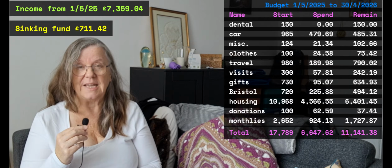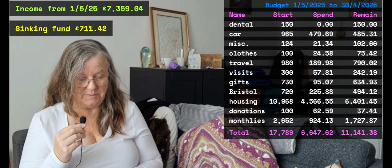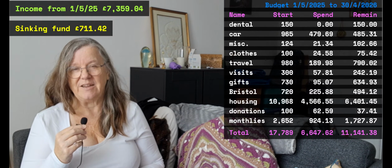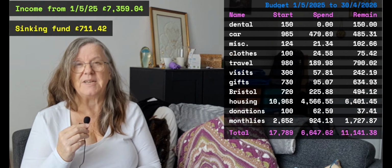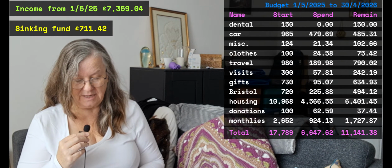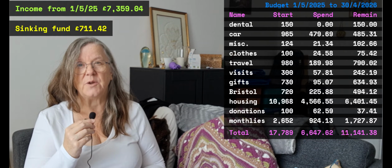I would like to end the year with some money in the sinking fund, but the plan is to stick to this budget and stick to my expenditure. It isn't really to save money because I think it's a tight budget. Having £711.42 in my sinking fund isn't bad. As I've said before, I'm going to do a big investigation into how I'm doing at the 6-month mark, which is at the end of October.